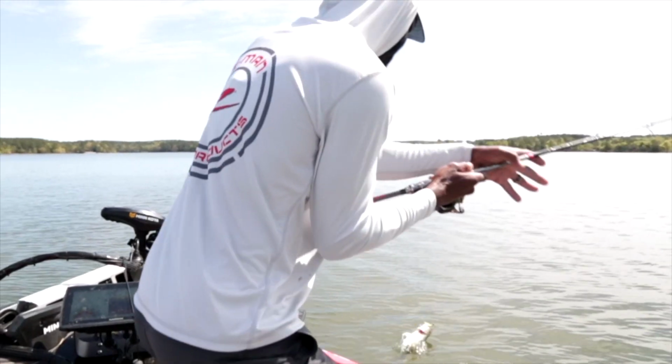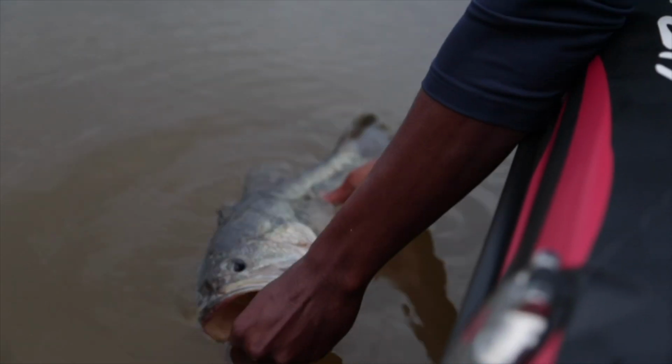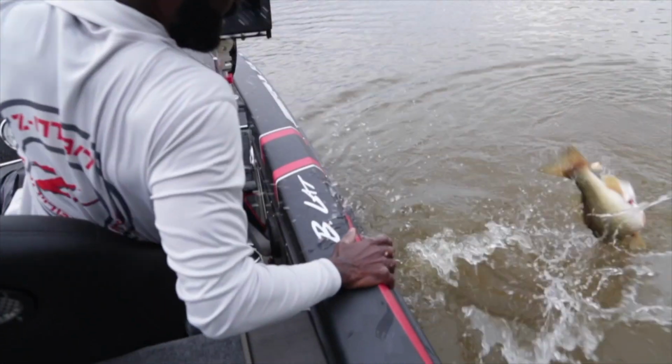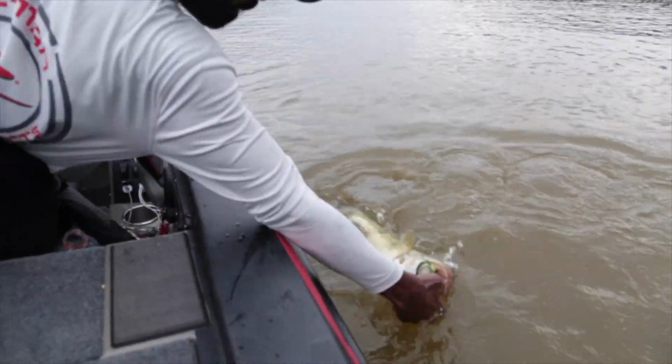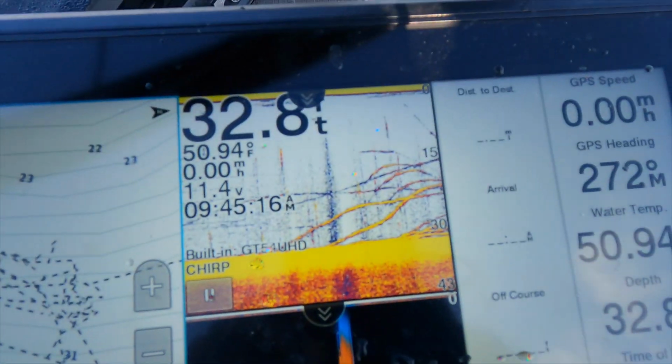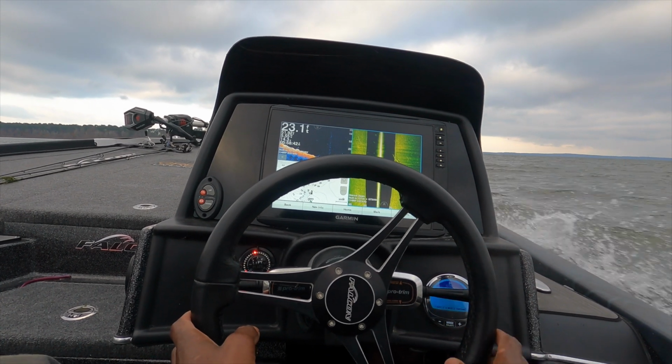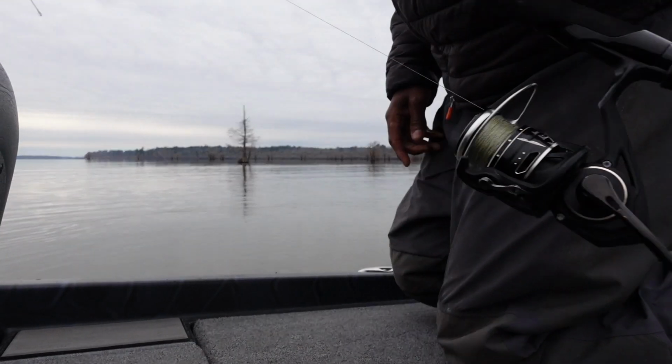Sometimes I find bait and I won't find fish, but then when I stop and I get on the trolling motor, I see fish. Sometimes I find structure and I don't see anything, and then I get on the trolling motor and I start milling around the structure, and then I find fish. You always look in high percentage places.